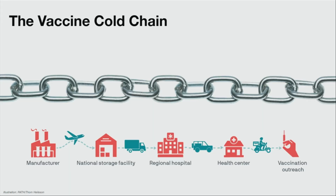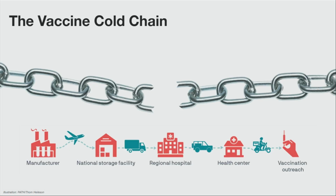This is known as the vaccine cold chain, and it is incredibly expensive not only to purchase the freezing technology required at each step, but also operate it for years on end. Many low-income countries simply cannot afford to maintain the cold chain, and so it breaks with devastating consequences. If these vaccines are allowed to reach room temperature, their shelf lives plummet to less than 24 hours.